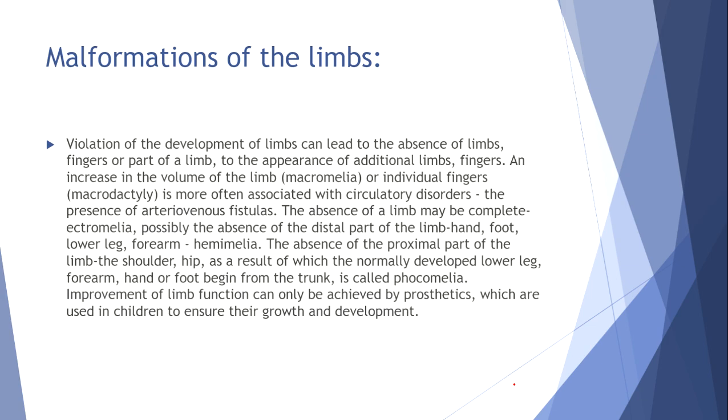The absence of a limb may be complete, ectromelia, possibly the absence of the distal part of the limb, hand, foot, lower leg, forearm, hemimelia, the absence of the proximal part of the limb, the shoulder, hip, as a result of which the normally developed lower leg, forearm, hand, or foot beginning from the trunk is called phocomelia. Improvement of the limb function can only be achieved by prosthetics, which are used in children to ensure their growth and development.